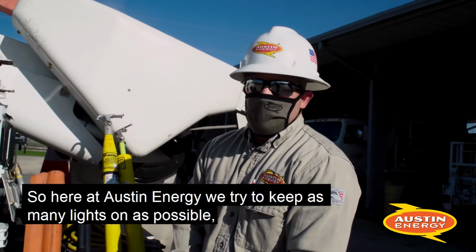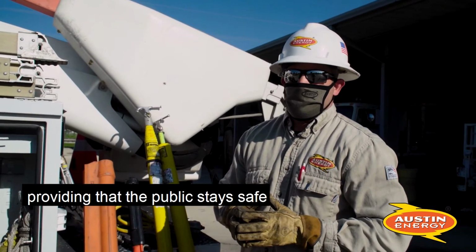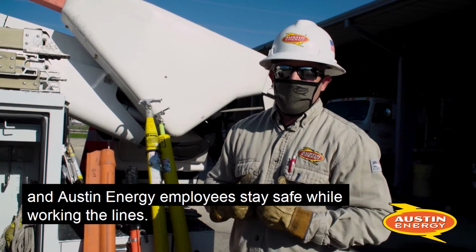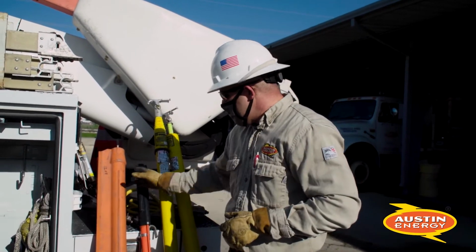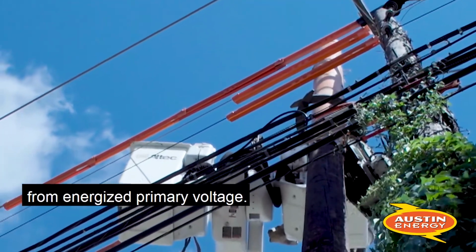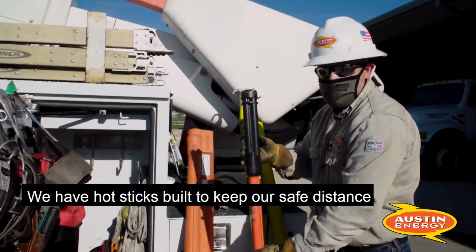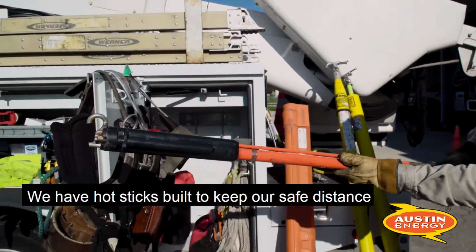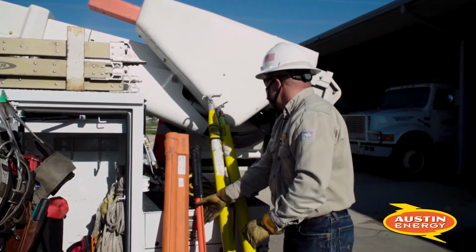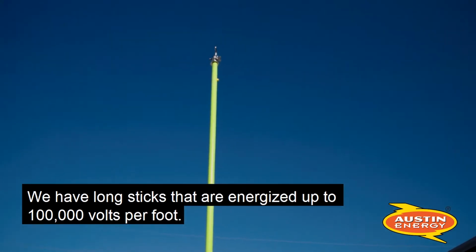So here at Austin Energy, we try to keep as many lights on as possible, providing that the public stays safe and Austin Energy employees stay safe while working the lines. In order to do that, we have guards that protect ourselves from energized primary voltage. We have hot sticks that can keep our safe distance from things that are energized. We have long sticks that are energized up to 100,000 volts per foot.